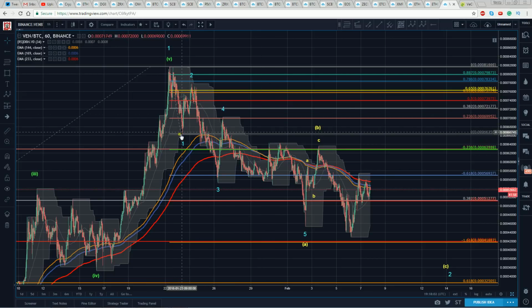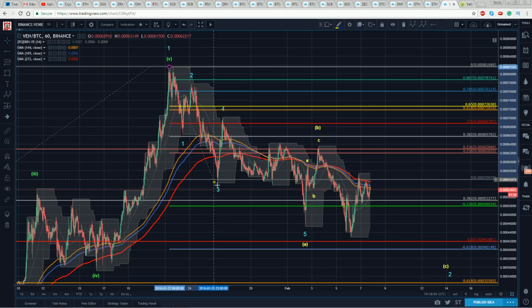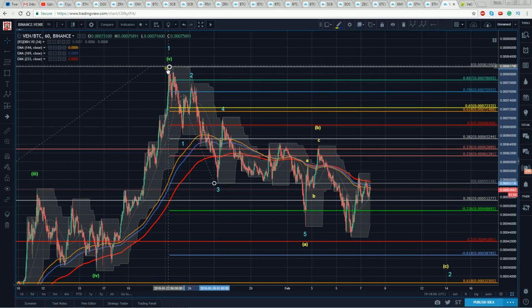Okay, if I've got a diagonal, I'm going to measure from the high, the start of it. I'm going to measure from the beginning of the 1 wave to the 4th. So I'm going to take the length of the 1 through the 3. So this is a common play.